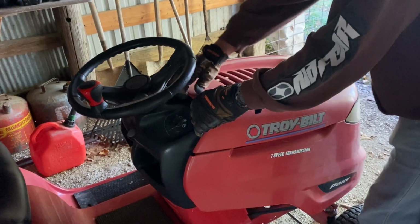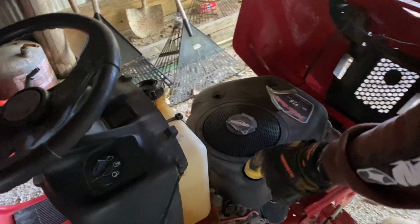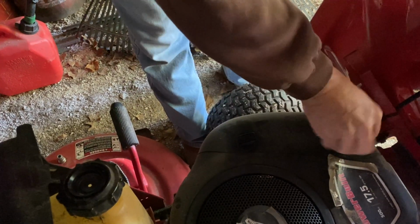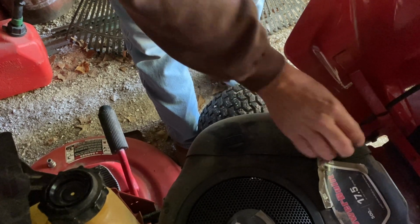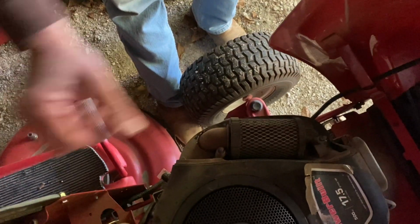Check the air filter and spark plug and just generally the things that you'd have to replace. Check the belts, make sure that they're not rotting and that they're not too loose. This one, we went over it pretty good, and it's 10 years old, so it's certainly not like new, but it's in really good shape.